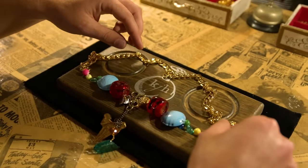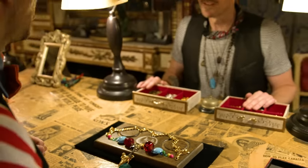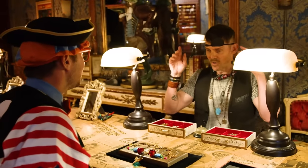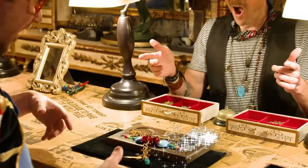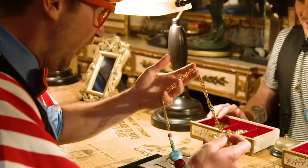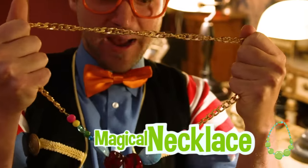Perfect. All right, how's that? That is wondrous. Are you ready? Oh, I am. Let us get your necklace done. Here we go! Whoa! Look at that! Wow. Oh, wow! It's a necklace with magical powers!